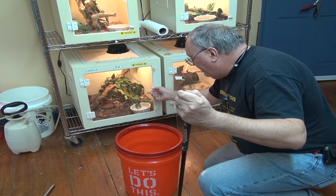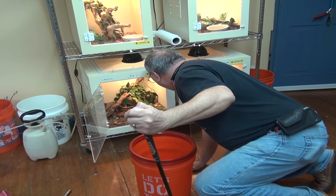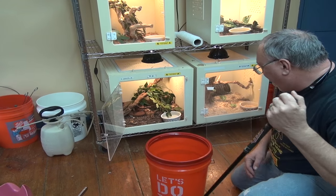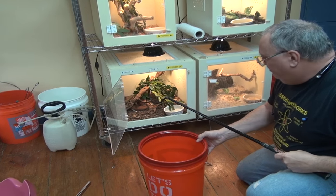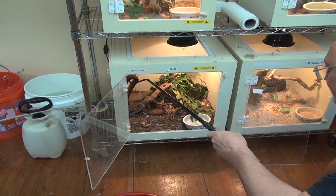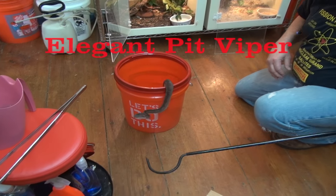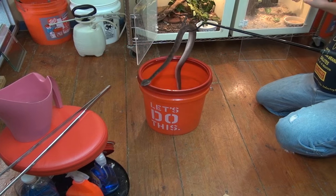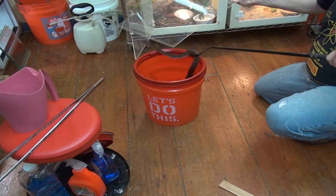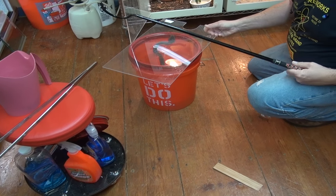To do a little basic cage maintenance on the elegant pit vipers, who actually don't look so elegant right now with various stuck sheds and stuff, we're gonna put them in the bucket and let them soak while we maintain their cage. And since they very seldom come out of their cage, they're gonna be interesting and fun. I don't want to go in the bath. Come on. There we go.